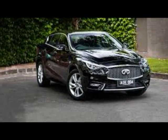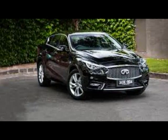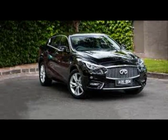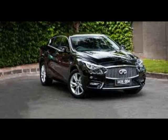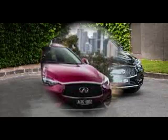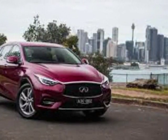Much like the 2017 Infiniti Q30. You might be thinking, that doesn't look like a crossover. And we tend to agree. From some angles, the Infiniti Q30 looks like a Mazda 3 hatch, being similar in height and size.